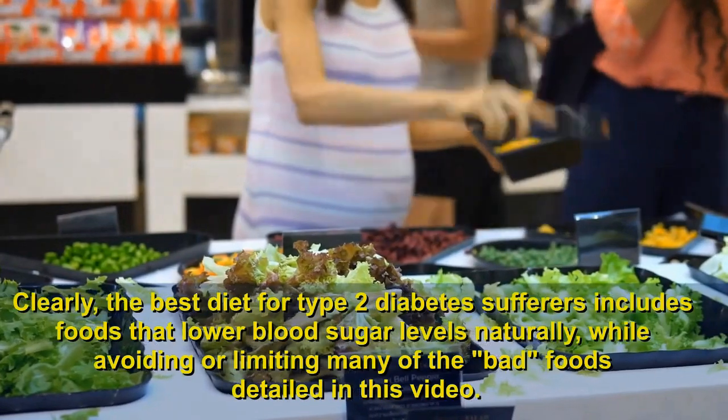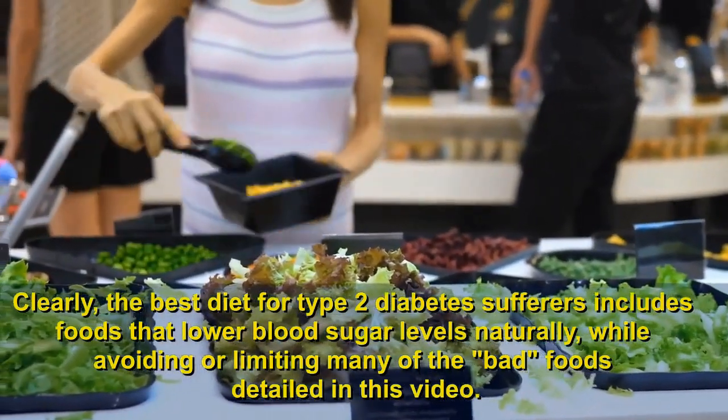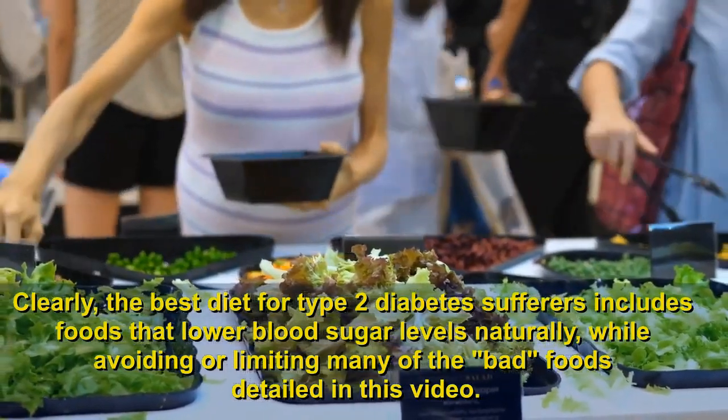Clearly, the best diet for type 2 diabetes sufferers includes foods that lower blood sugar levels naturally while avoiding or limiting many of the bad foods detailed in this video.